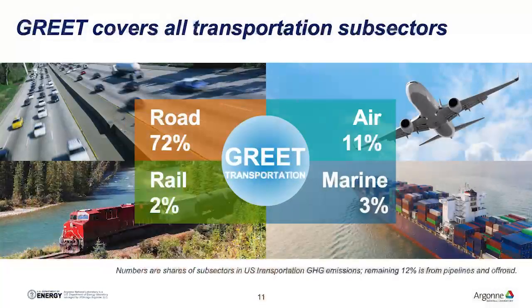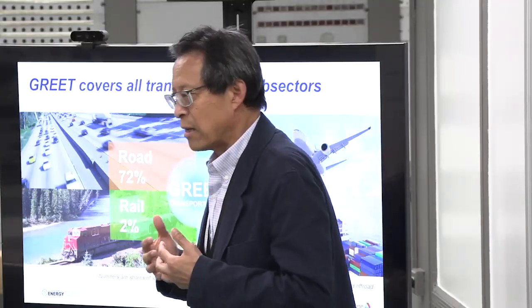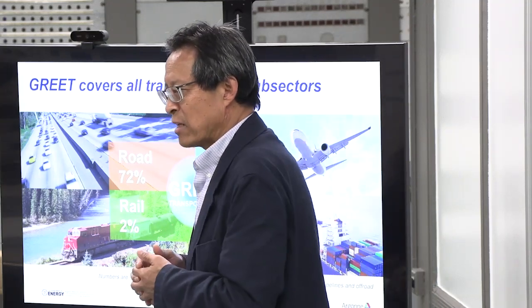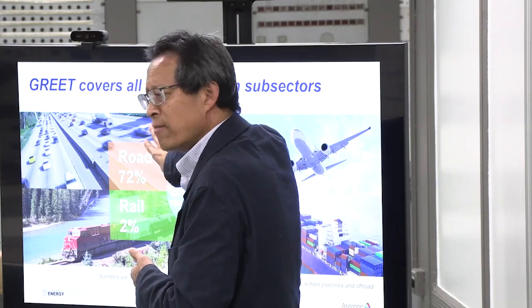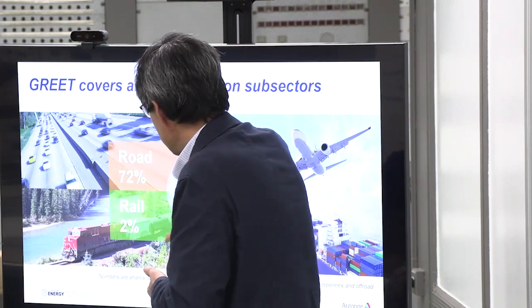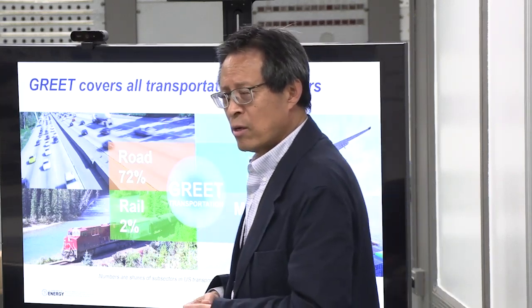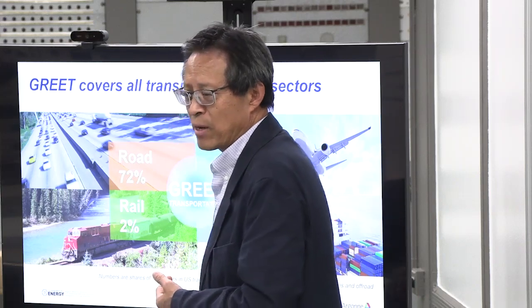As I mentioned, GREET started as a transportation LCA model. For transportation, we cover road transportation: cars, trucks, SUVs, pickups. Air transportation, aviation, where we mentioned sustainable aviation fuels and of course efficient aircraft. Rail and marine. These three are the so-called hard-to-electrify transportation sectors. Electrification has a significant role to play elsewhere, but for these three sub-sectors, liquid fuels, lower-carbon liquid fuels, still have a significant role for decarbonization.